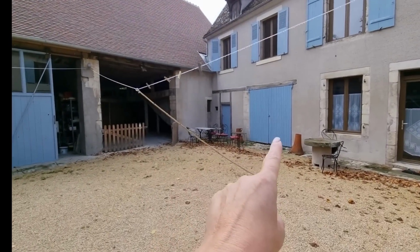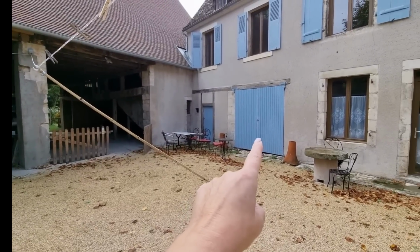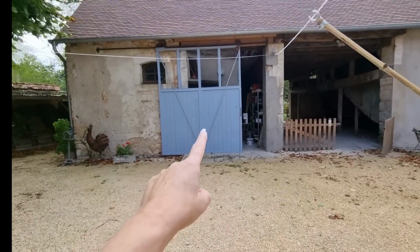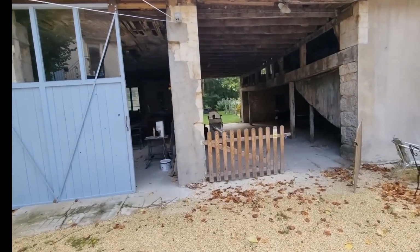These are currently storage. This is what Tony used to have his first workshop in, very small, and some tool storage, and that's also storage in there. This is Tony's workshop in the back barn. And let's walk through.